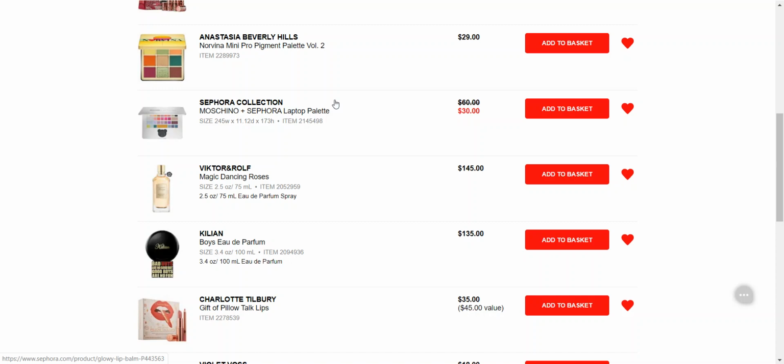And then I have 2 perfumes. The first one is Viktor & Rolf Magic Dancing Roses. This one has cherry liqueur in it also, and it's very rose scented, like super rose scented. I haven't decided if I like it or not. That's why it's kind of sitting there, but it's something that I wouldn't mind getting a sample of. I should have asked when I was at Sephora to get a sample of it. Maybe I'll go back and ask for that one, and also this next one.